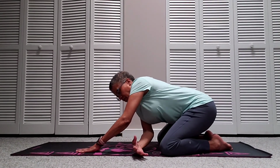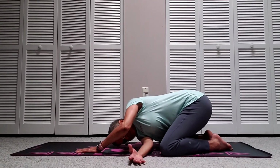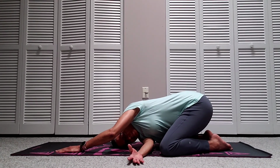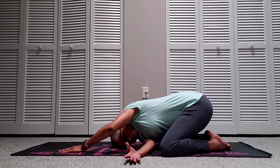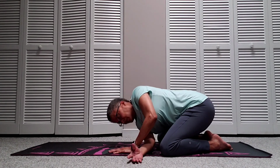This is a child's pose variation of thread the needle. With knees spread apart, sit back on your heels and thread one arm under your body, with palms facing up or down, whichever is more comfortable. Hold for about 15 to 20 seconds before switching sides.